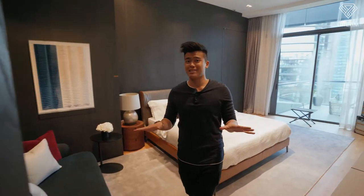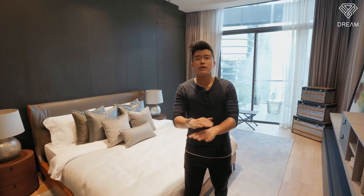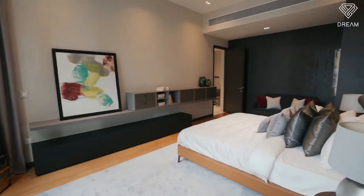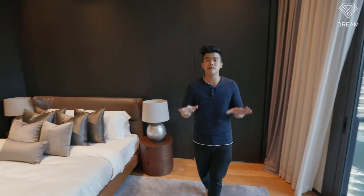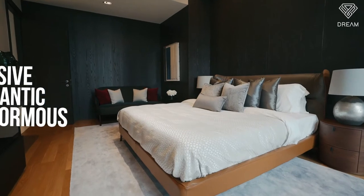Now this is the master bedroom, and this master bedroom is absolutely spectacular. It is huge and one of the largest master bedrooms you will see in the entire Singapore itself. Now a normal master bedroom in most new launches has a size of around 14 meters square, but you can clearly see that this master bedroom is massive, gigantic, and just enormous.